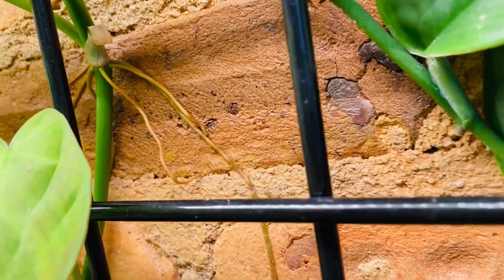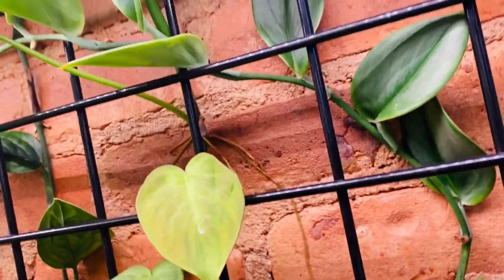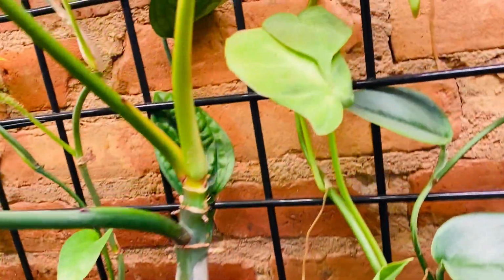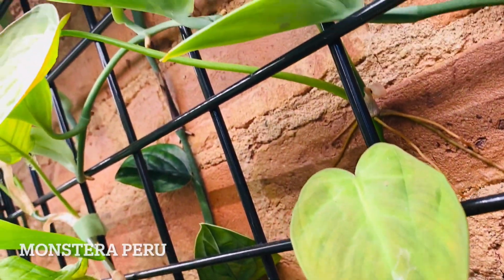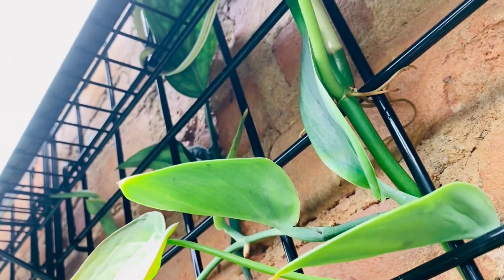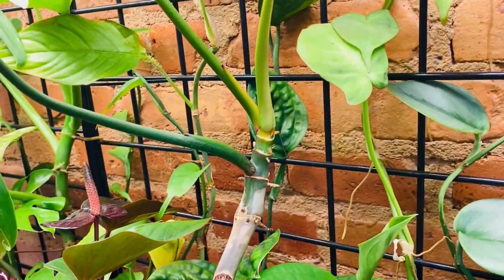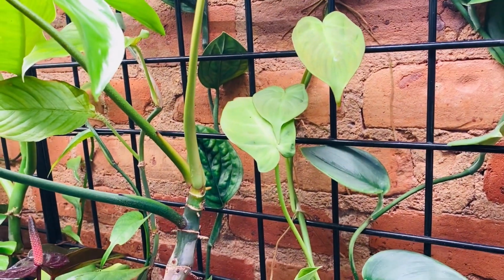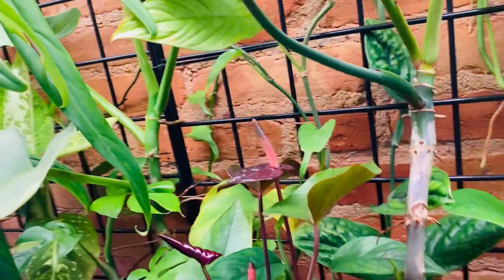Look at how she is attaching to my wall. It's kind of sickening and I'm totally here for it. So I'm really not mad at her. Next to her, we have this Monstera Peru, which has attached onto the wall and has literally gone all the way up. You could even see her climbing right there, which is so cool. I'm debating if I should propagate her back or just let her grow for the rest of the year. I'm not really sure. So let me know your thoughts of what I should do in the comments. And yeah, keep me posted.